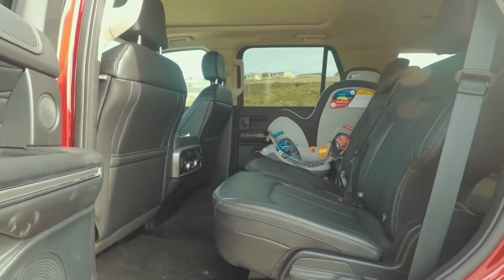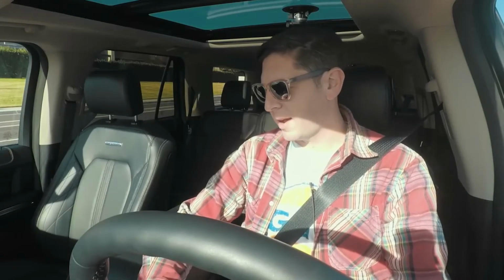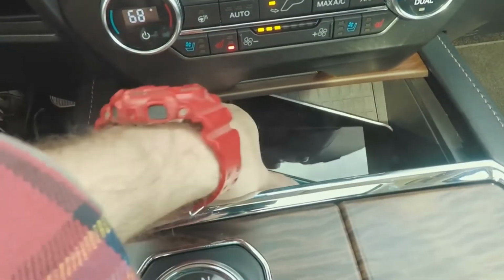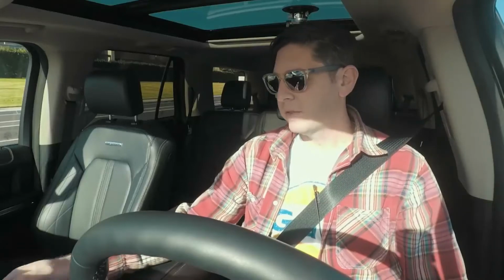It's got that Bang & Olufsen, well, Harman Kardon. It's the B&O Play system by Harman Kardon. It sounds fantastic. I'm having no issues there. One feature I do like that this Expedition has, though, is wireless charging. I like that on my phone because now iPhone's finally caught up. So if you take your phone and just plop it down here in the wireless charging area, you see it turn on, it makes that bing noise, and your phone starts charging.